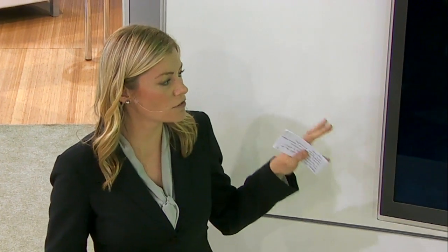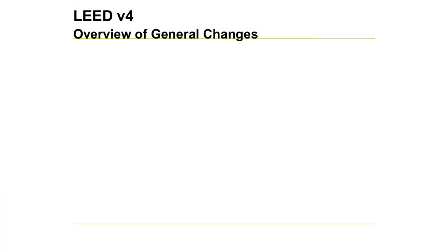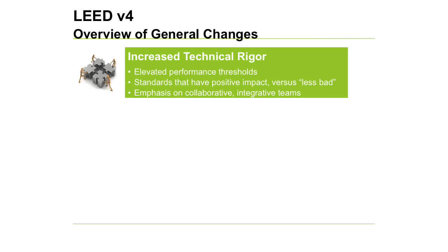Before I go into the specifics around some of the technologies and credits that we have in LEED, I wanted to touch on three main aspects of LEED v4 that are important. The first one is increased technical rigor, and this is of no surprise. A lot of people just figured out how to do LEED as time went on. So in order to keep up with that market, getting smarter and smarter with green building, USGBC wanted to increase the technical rigor of the rating system.